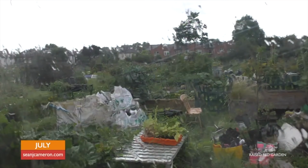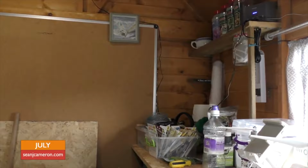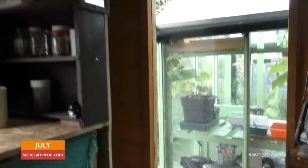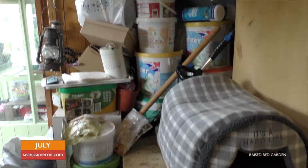But that's okay, because my task today is to continue cleaning the greenhouse. Nope, the shed. So this is what I did yesterday. Give it a thorough clean. Also, where is he? Rusty's sheltering. Well, he was anyway. So today's task is now to clean this side up, because we do keep too much stuff, don't we? So I'm going to go through it and see what I want to keep and what I can distribute to other plot holders.